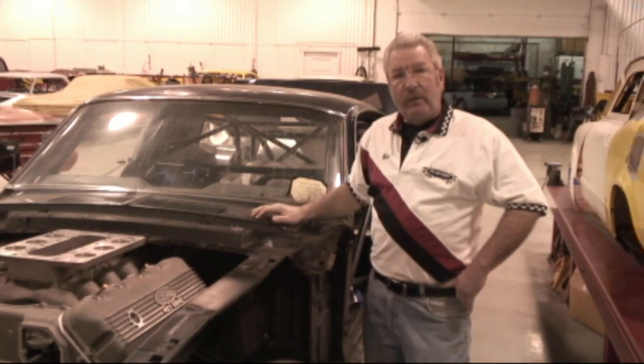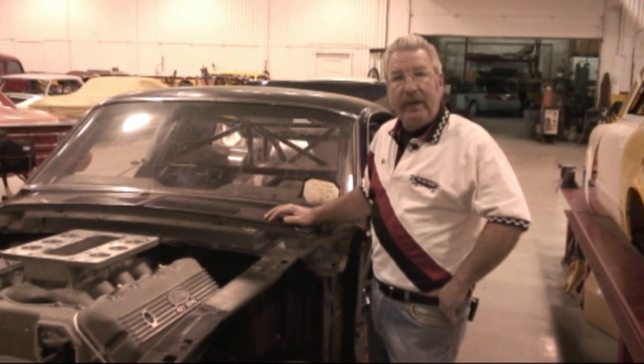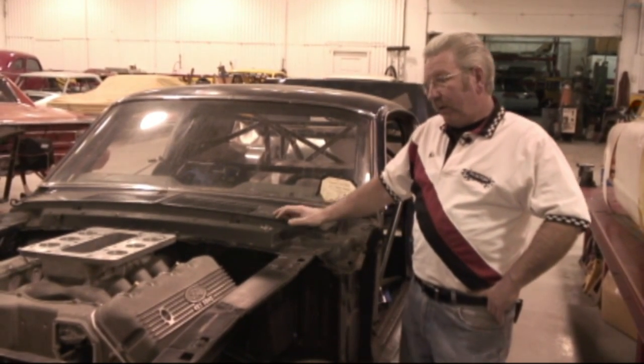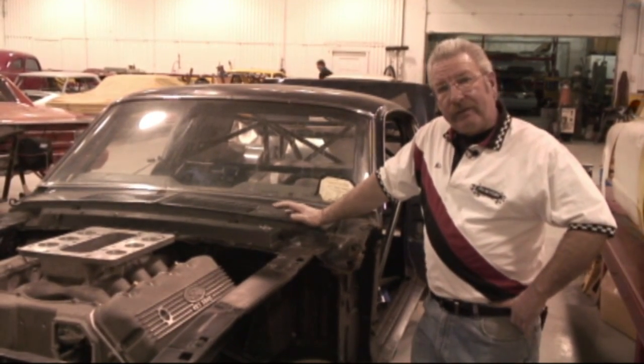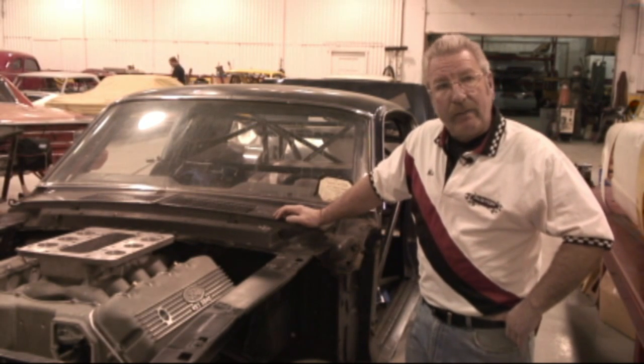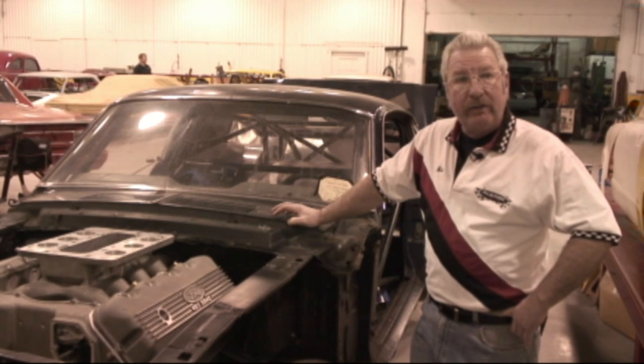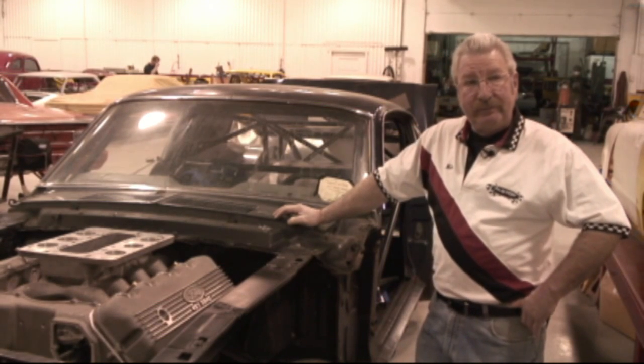This is another project that we're working on right now. It was built primarily to run in Hot Rod Magazine's Drag Week. It has almost a complete tube chassis, but it's made to run on the street. It's powered by a 427 single overhead cam Ford motor. Very rare engine and very unique car, and should turn a lot of heads when it's done.